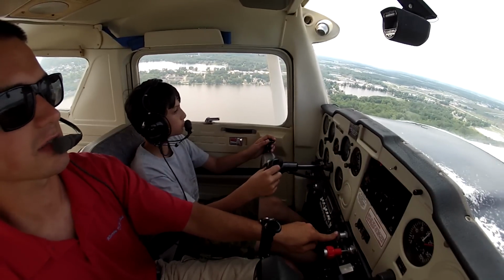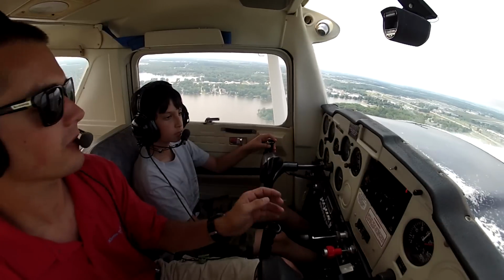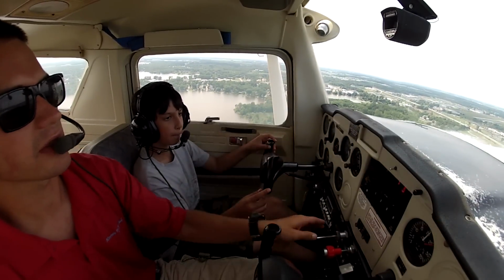Okay, so the wind changed a little bit to 090. That means we're going to have to land on the runway with that same number, because we always want to land going into the wind.